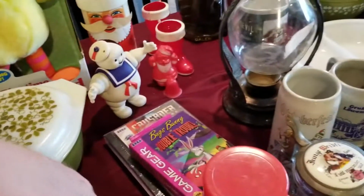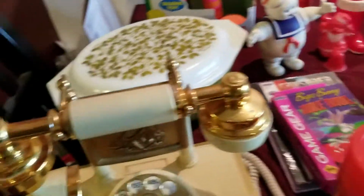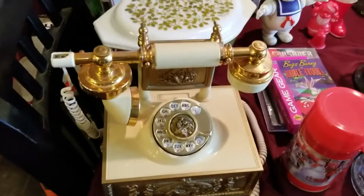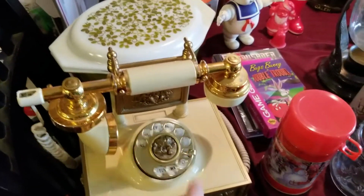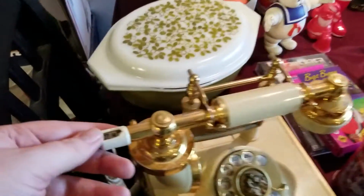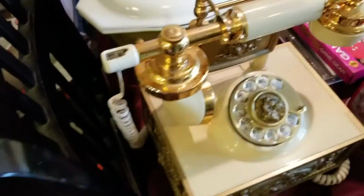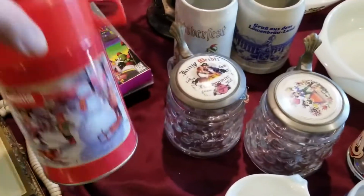Picked this up at a yard sale. I know nobody uses their home phone anymore, but if you have to use one, this is pretty cool. It works and everything. The only issue is it does have a little chip here, which I'm going to have to fill in with some putty or something. Keep going.